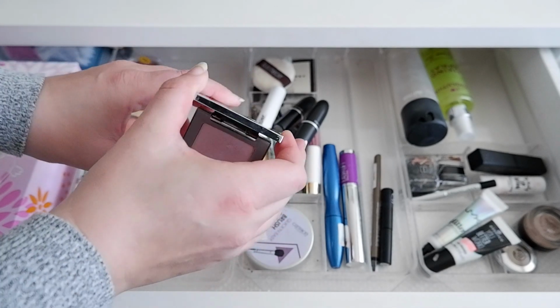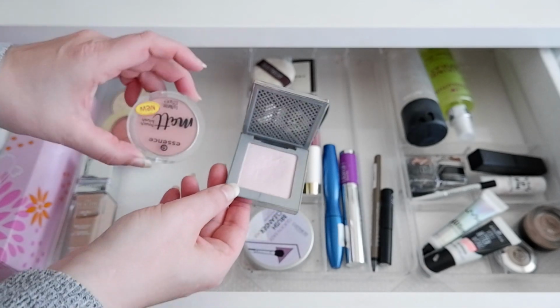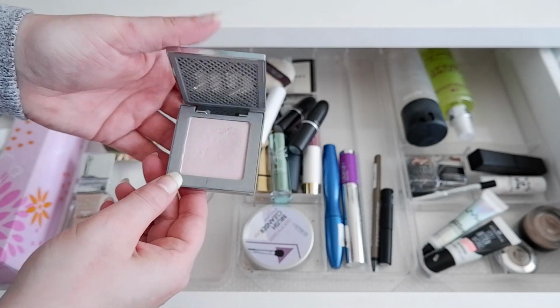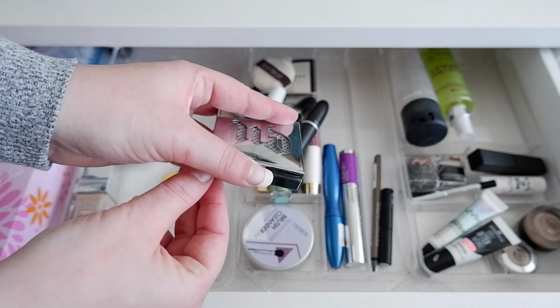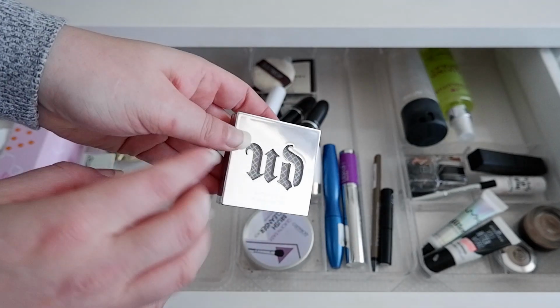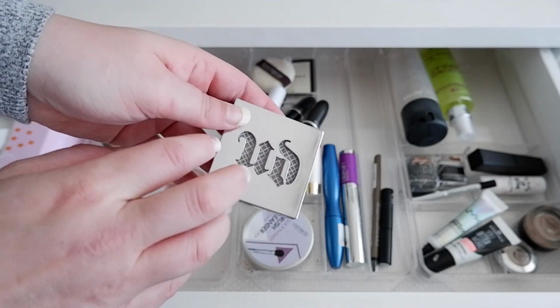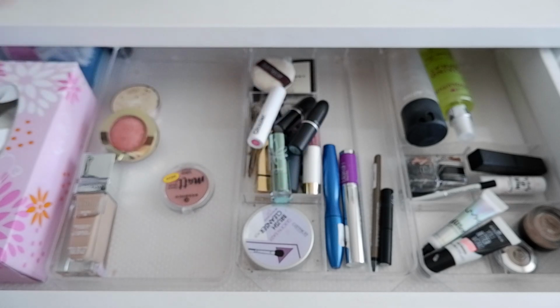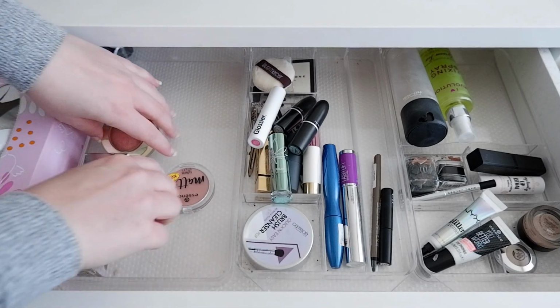But the Urban Decay Aura Highlighter only really went with this shade. So I didn't wear this a whole lot, but as you can see, this again has quite some use. This is an OG favorite, and I just felt I hadn't used this pinky toned highlighter for a while, so that's why I wanted to make sure I got some more use out of this. And I really like the Zoeva one, but again, it's time for something new.